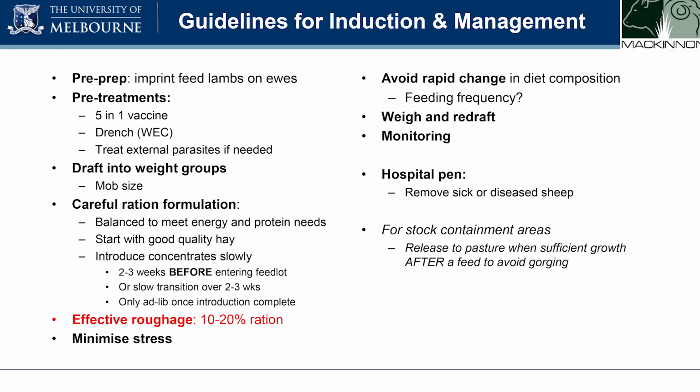So I'll just flick through this because Grant has touched on a lot of this. Imprint feeding, pre-treatments that you might need to do, drafting into weight groups prior to going into the feedlots, drafting off those ones that might be shy feeders or the lighter ones and managing them differently to the main mob. Careful ration formulation, so making sure that for the group of animals you're feeding, you're meeting their energy and protein needs. Having good quality hay or straw available to them, and Grant went through that.